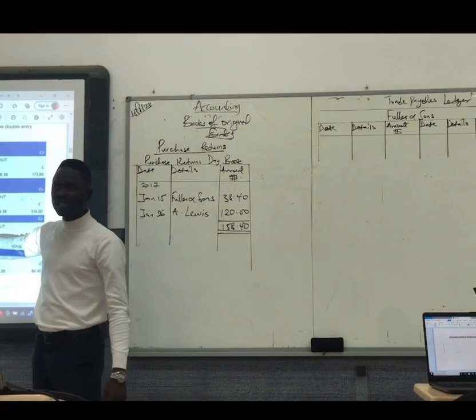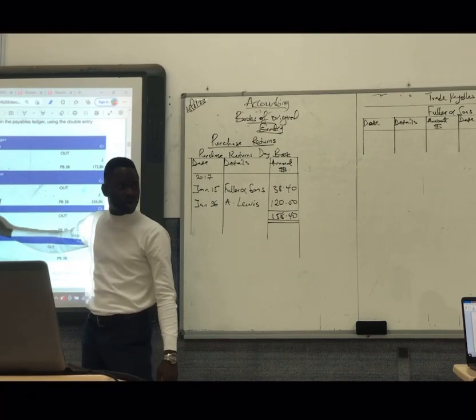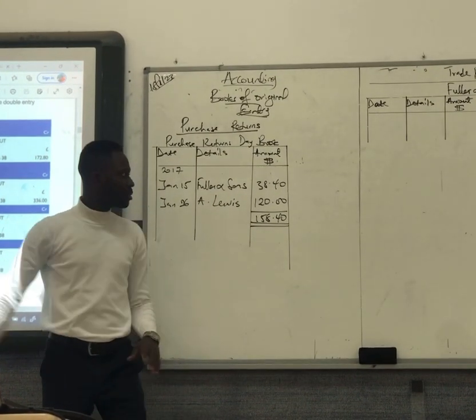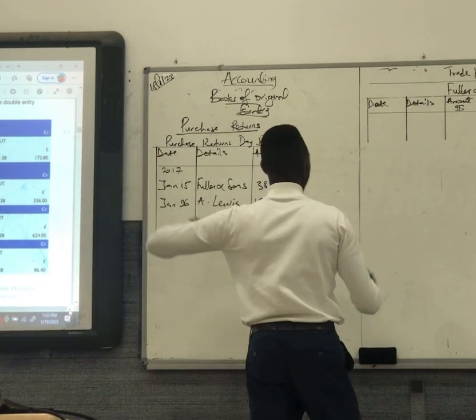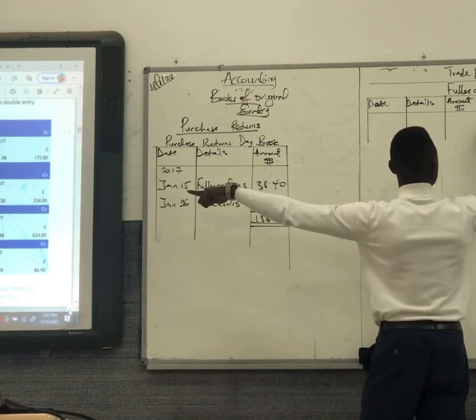For this transaction, they are on the credit side. Why are they on the credit side? They are on the credit side because they are our suppliers. Yes or no? Yes. Great. So, for that, we write the date. Which date is that? December 8th.